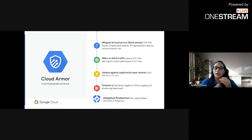And then there is built-in telemetry. Whatever policies you have, if my access is allowed, that will be captured in the log, so based on that you can take preventive action. And we have adaptive protection. Adaptive protection is ML-based, with machine learning implemented for security. It runs a baseline, and after that 1 hour baseline, it will flag anomalous behavior. If any user shows different access behavior in my application, it will highlight that and help me find out what action I have to take to mitigate it.